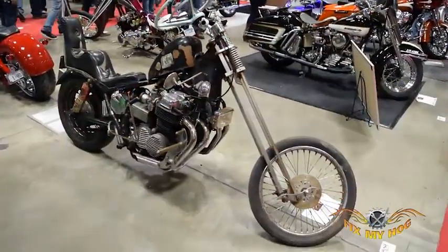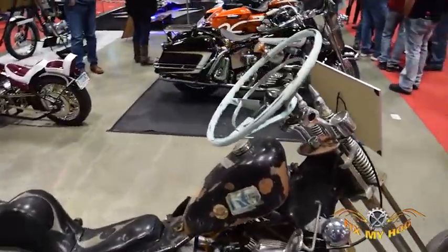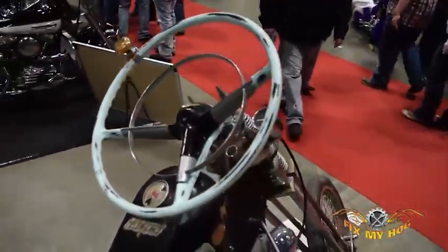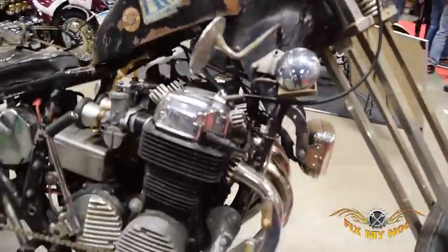I know I said I was only going to shoot one bike that's not a Harley, but I did find another rat rod that absolutely deserves being checked out. I've never seen a bike like this in my life. Even pointing out the suicide handle on the old school steering wheel. It's the attention to detail that really makes bikes and choppers what they are.